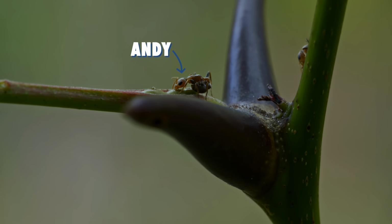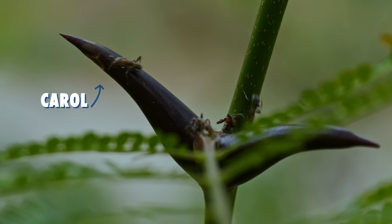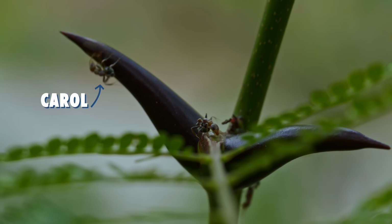I wonder if they, like, name their branches the way we name streets. They're like, oh, there's Andy on upper greenery shrub, and there's Carol on acacia stem number two. Who's to say? Maybe.